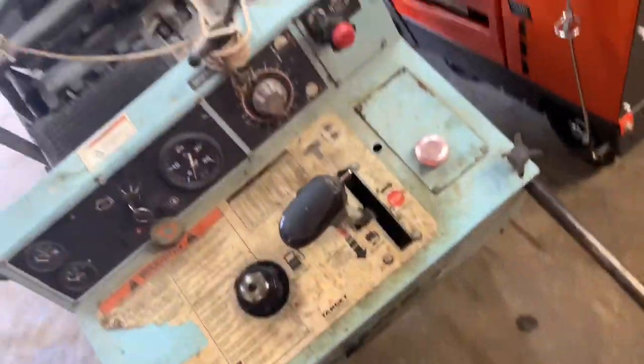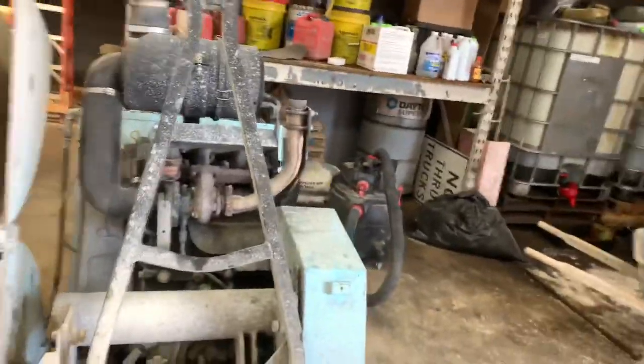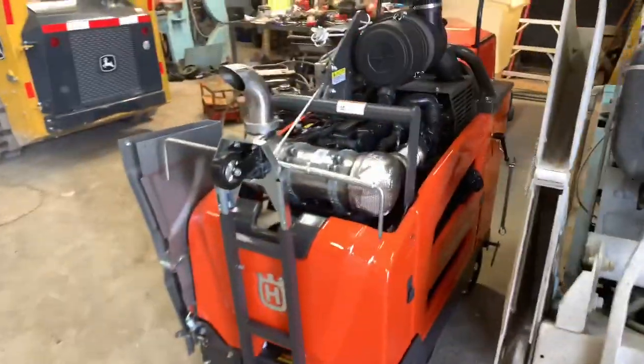It's a little Ford solenoid, it's stupid. I could go to O'Reilly's and get one, but I just didn't. I raged so hard, I was like, forget it, I'm going to buy a brand new saw. And so I did. And this is making money. I'm happy with my purchase.